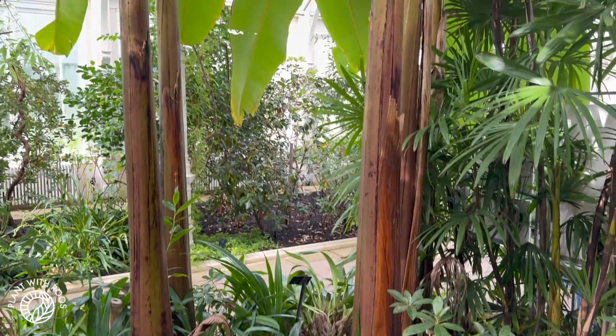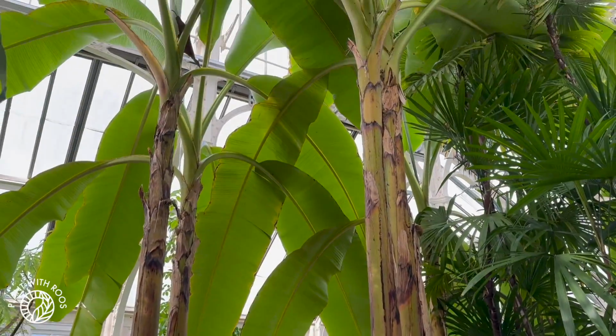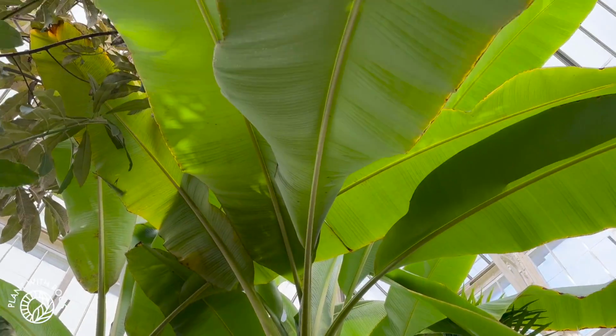Check these bananas. The size of them is incredible. Wow. Although it's nice in here, I just feel very drawn to the tropical house where the aeroids are, so I might come back here later.